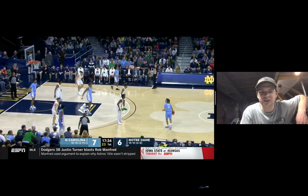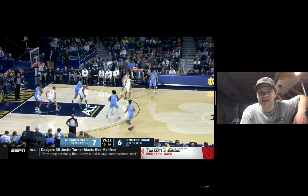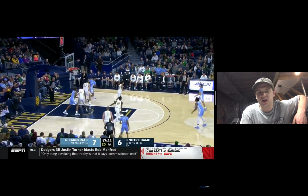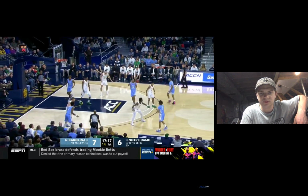So Notre Dame right now is in a 2-3 zone. They'll play this a lot in this game. Towards the end of the season, I obviously watch a lot of Notre Dame games. Towards the end of the season and against more athletic teams, they tended to run a lot of 2-3 zone, so just be aware of that, I would say. Okay, that's a good pass.